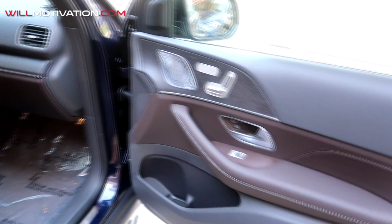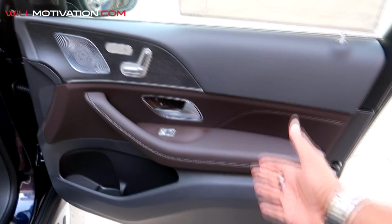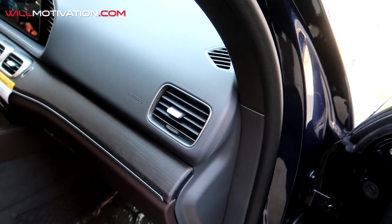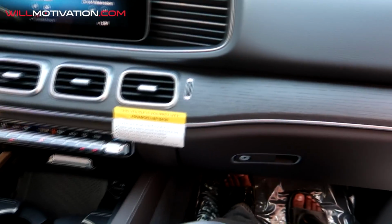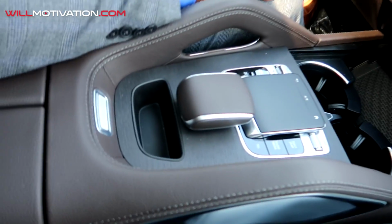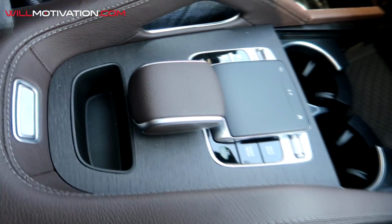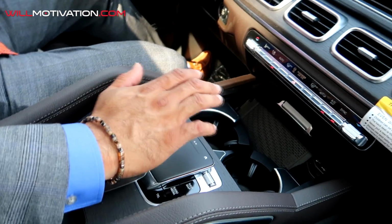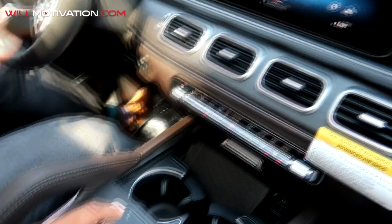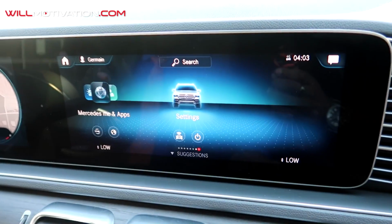One thing I really like though, man, is the color of this interior. You got the espresso brown with the gray, the modern wood grain, heated seats. Now, let's check out the beautiful interior on this GLE. Check this out. Oh man, I'm not even gonna talk about the sound system that I'm hearing right now. Rest your hand here. Look at that. You got the touchpad. Look how smooth that is.